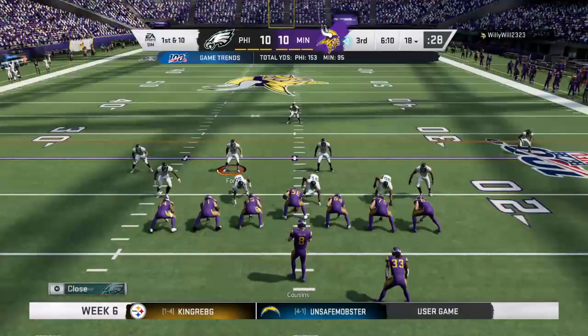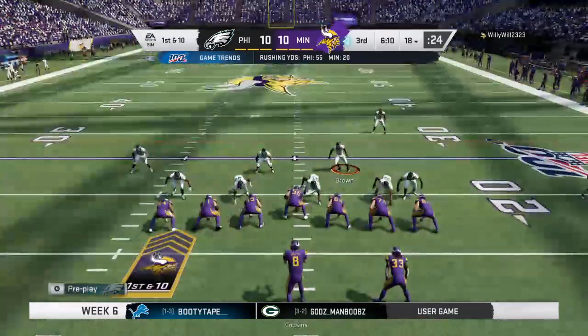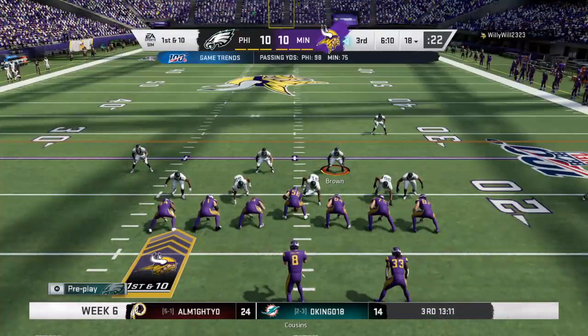The offense now at the line, ready for their next drive. Their defense has done the job. Now it's the offense's turn as they've got it 1st and 10.